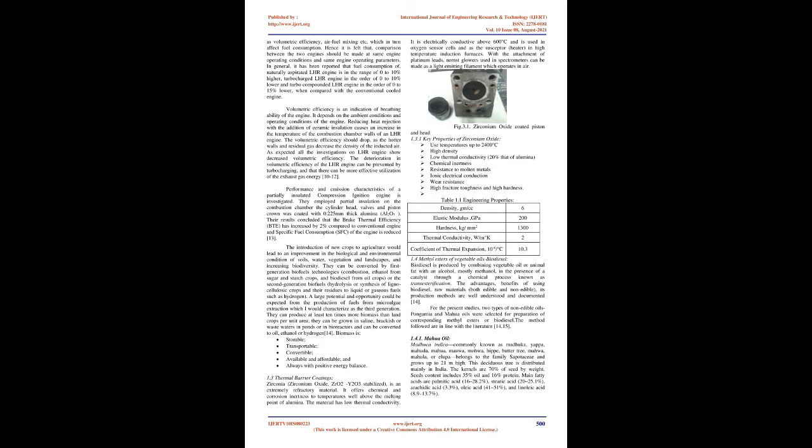With the attachment of platinum leads, Nernst glowers used in spectrometers can be made as a light-emitting filament which operates in air. Volumetric efficiency is an indication of breathing ability of the engine. It depends on the ambient conditions and operating conditions of the engine.